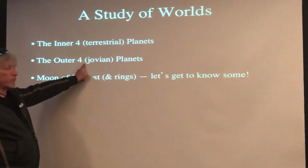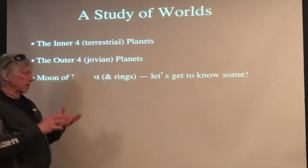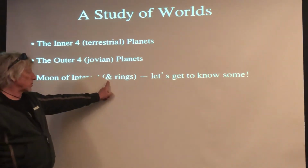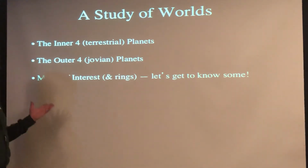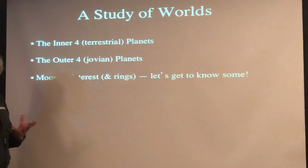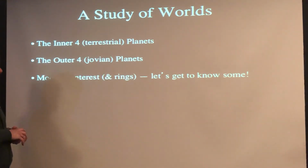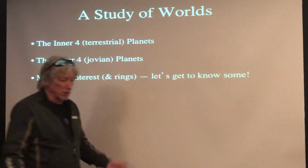We've studied the four, got a sense of those gas giants, and ice giants, and what's going on with those. And now we're going to talk about some moons of interest. And moons and rings are connected. So let's go over some. We're going to go over like 12. We'll have gone over, if you include our moon, about 12 of them of the around 200 moons in our solar system.